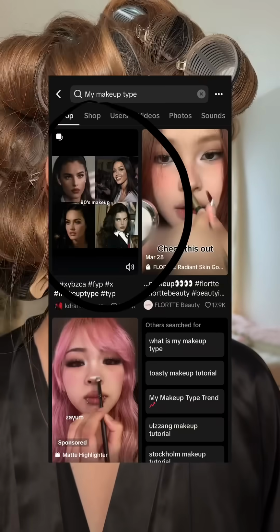So apparently if you type in "my makeup type" on TikTok, it'll tell you what makeup you should wear. I think we all know that this is random, but I wanted to do this fun little trend and I got 90s makeup. And I'm really excited because I'm obsessed with 90s makeup. And no, I'm not going to be doing the makeup that every normal civilian did in the 90s, like my mother here. This is obviously going to be inspired by 90s celebrities' makeup.